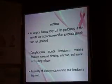A surgical biopsy may still be performed if the results are inconclusive or if an adequate sample was not obtained. Complications include hematomas requiring drainage, excessive bleeding, infection, and injuries such as lung collapse. The possibility of a long procedure time and therefore a high cost is still there.